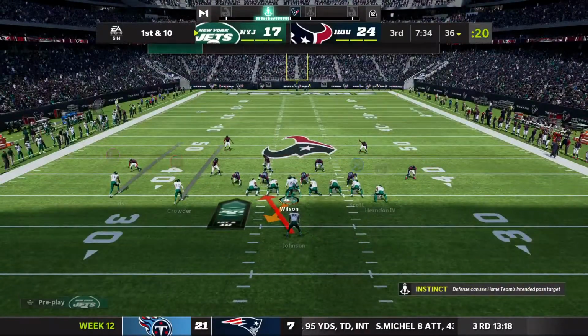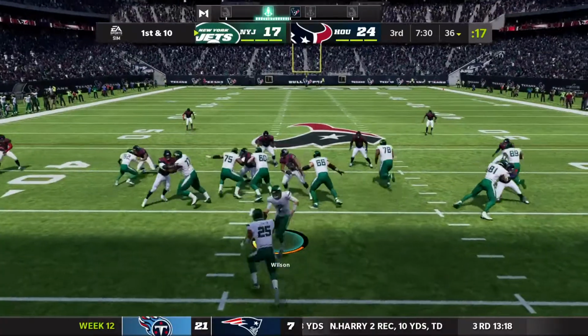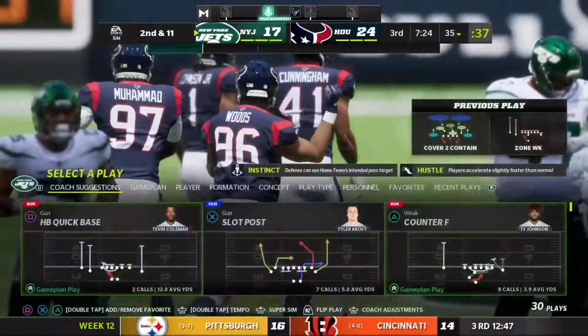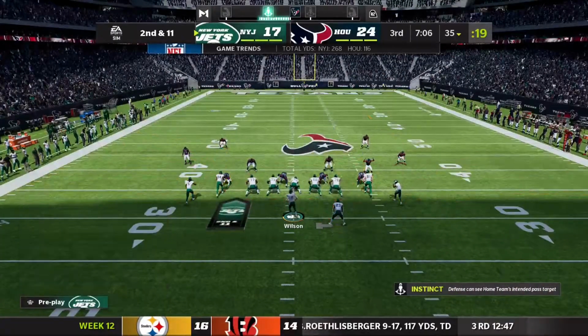Ty Johnson now checking back in. Croft and Herndon, other tight ends in for a 2 tight end set. This will be a give now to Johnson. He's going nowhere. He loses 1 actually, 2. 9 carries, 31 yards, and a touchdown for the Maryland product. Obviously, he's been in the NFL now for 2 years.